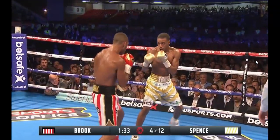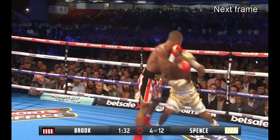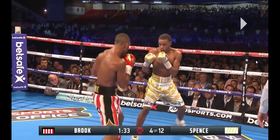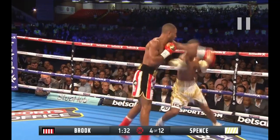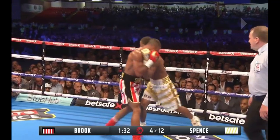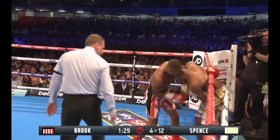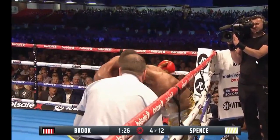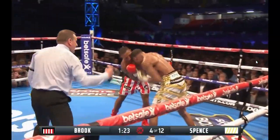Oh, man. Look at that big shot right there. Boom. So Errol Spence, or it looks like Kell Brook, is slipping in, trying to make it look like it's going to be a right hand, and then comes in with the left hook. You know, I'm not sure if he thought that Errol Spence was going to counter first, right? But he's able to walk him into that straight left hand right there. Kind of a poor setup from Kell Brook. I'm not sure exactly what he was looking to expect from Errol Spence.